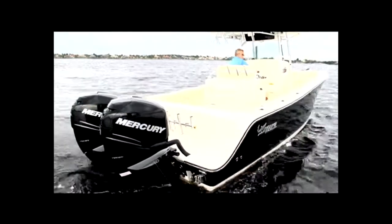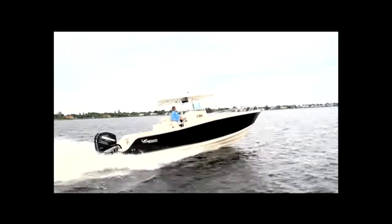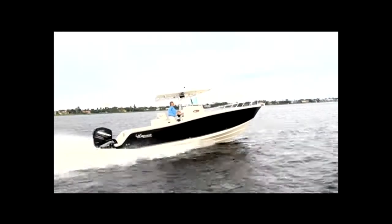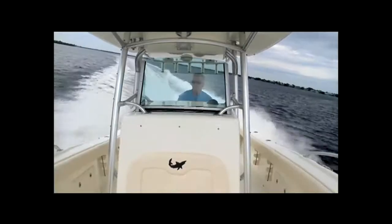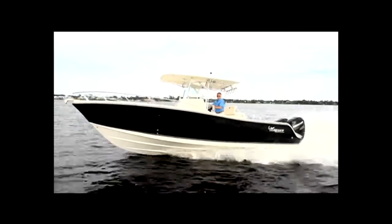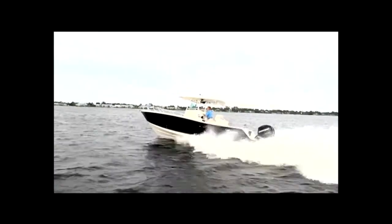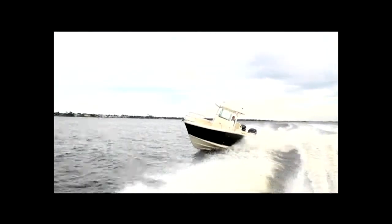With the 300 horsepower Mercury Verados turning 19-pitch Mirage Plus props, we reached a top speed of 54.5 miles per hour at 5,900 RPM. At that speed, we were burning a combined 59.6 gallons per hour, giving us a range of 187 miles. I've come to expect a lot from Makos regarding their handling, and this 284 did not disappoint. She's a great handling boat, very responsive to the helm.